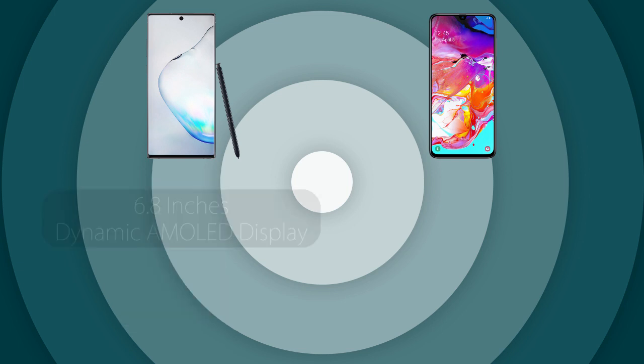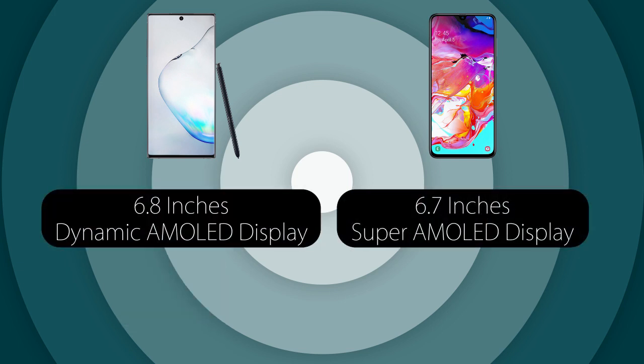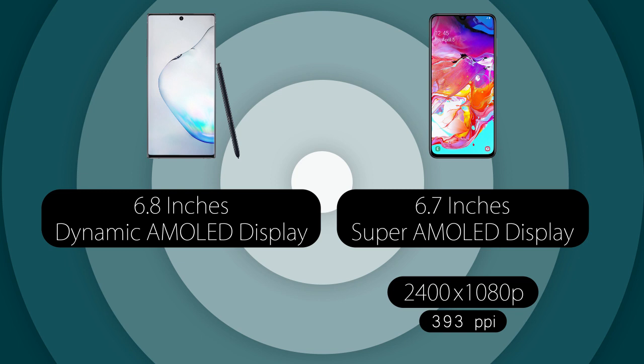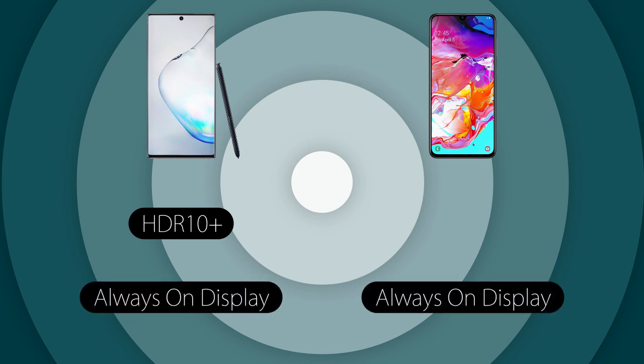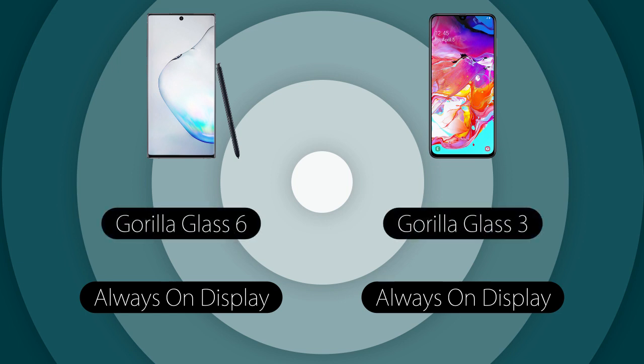In terms of the display, so Dynamic AMOLED versus Super AMOLED with resolution of Full HD on the A70 versus Quad HD on the Note 10, while the screen sharpness will still be good on the A70. Both are OLED, so super deep blacks, while the Note 10 will be brighter than the A70, means higher contrast, and it supports dynamic HDR content, while the A70 does not. Both phones will have the always-on display and Gorilla Glass to protect them.